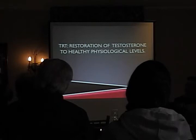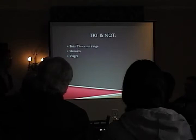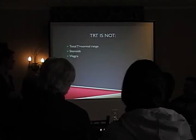And so this is very, very important. We're not looking to get someone's total testosterone to 2,000. We are not looking to replace testosterone for Viagra. There's erectile dysfunction, there are a lot of things going on, not just a testosterone level thing, and that needs a whole other evaluation. So we're not looking for this, right?